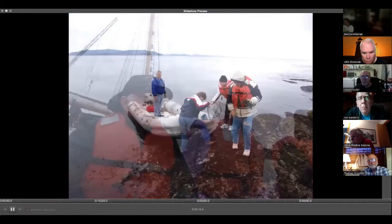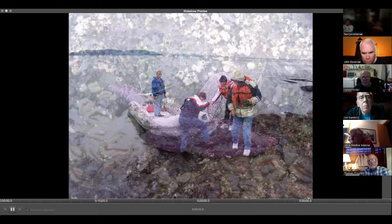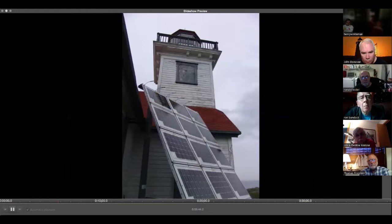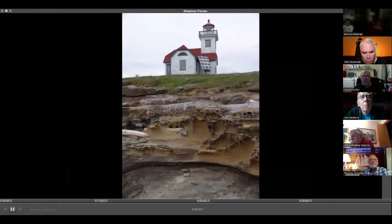Landing on seaweed and barnacle-covered rocks is tricky. A purple starfish among the rocks. Nelson gives a history lesson on Patos Island Lighthouse. Patos Island Lighthouse is abandoned, solarized, and boarded up. I find the sculpted rocks on Patos Island very interesting.